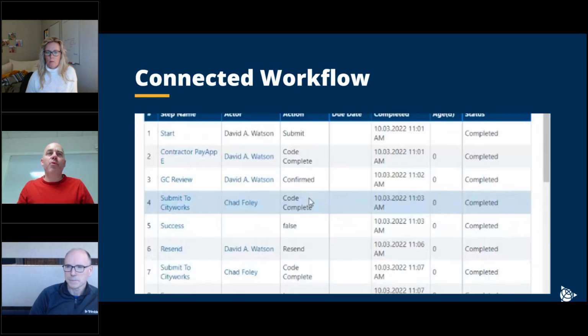So this is just more from that integration. You have a full audit of every step that happens. There's logic to retry if there's some issue, or where you can resubmit it. Everything gets approved and logged and audited. And it's just like I said at the top there, a connected workflow.